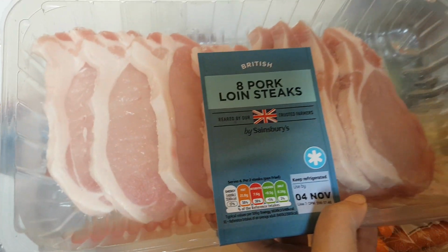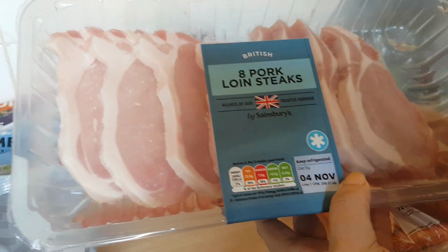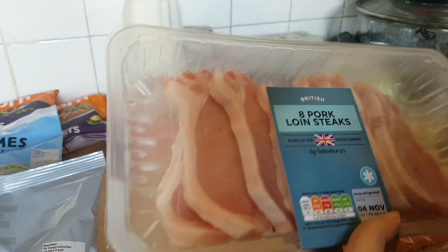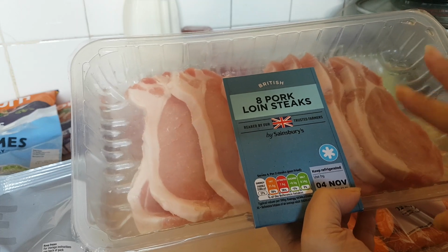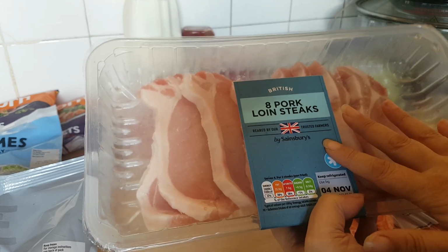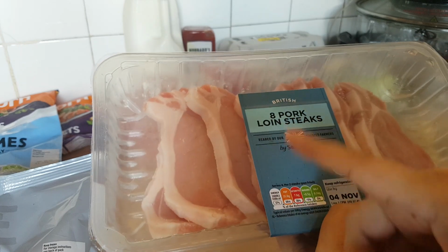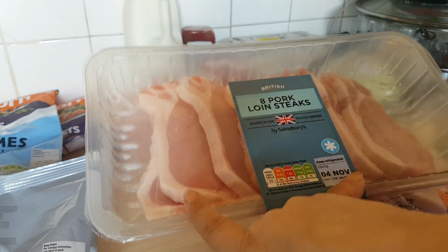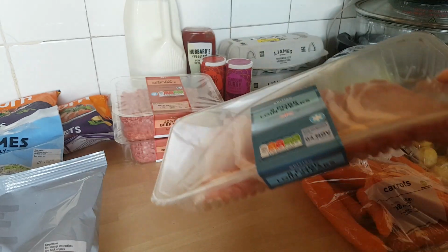And we've also picked up, for £3.25, it's 800 grams, but there's 8 in there. So for Connor, Barry and me, we can have 2 each, and then I should put the spare 2 into a Ziploc bag and put those back in the freezer, because then there'll be 2 for when we're having a mince dish. Connor can have more pork chops.